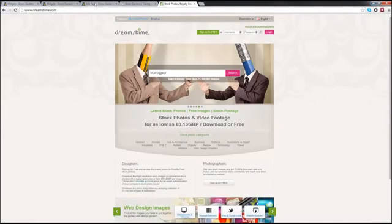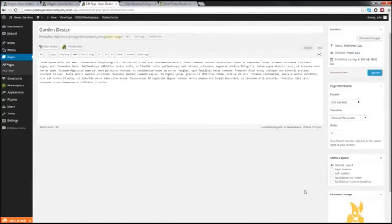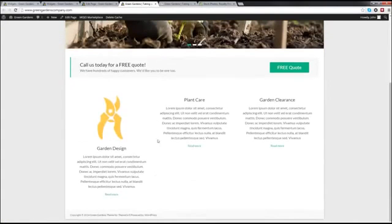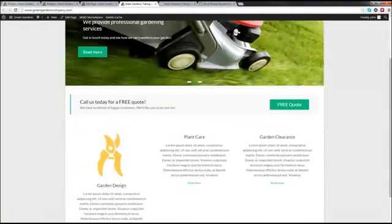If we go back into Edit Page, the one we want to select is this one, which is the clipper, and we're going to simply click Set Featured Image. Okay, and you'll see that coming up down there, and if we press Update, and if we just visit the site, you'll see now that we've got the image there that's coming up, and that looks fine.